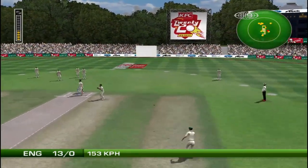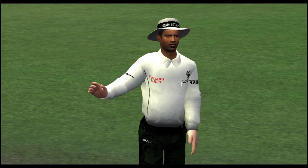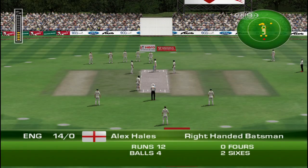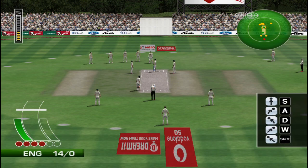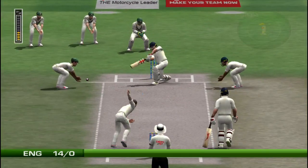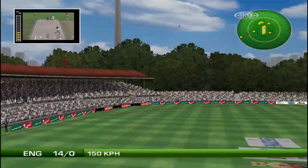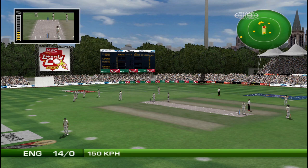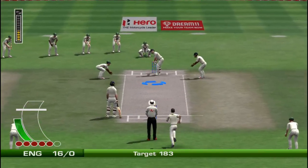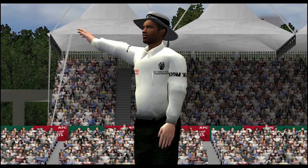Was a no ball by Mitchell. That one will have ruffled his feathers. There's the umpire signal. No ball. Mitchell is coming around the wicket. The sweeper picks up. That was a no ball by Mitchell. There's the umpire signal. No ball.